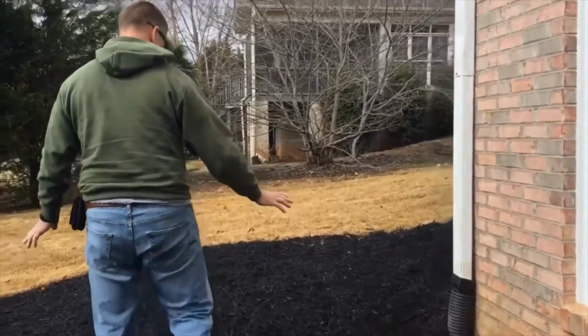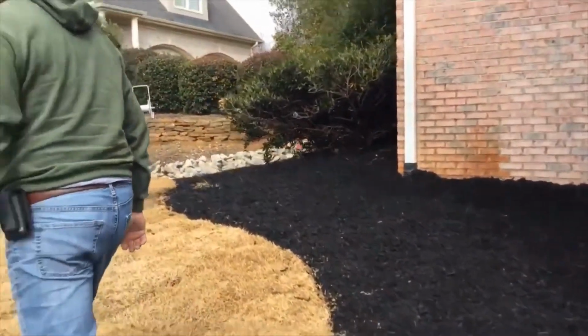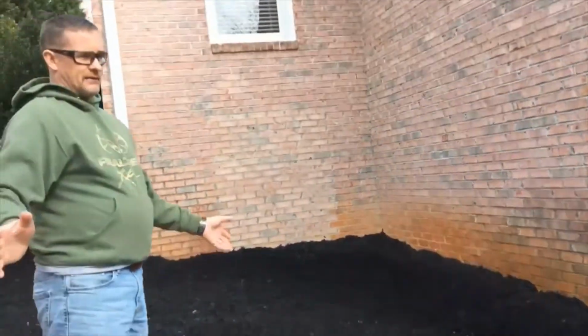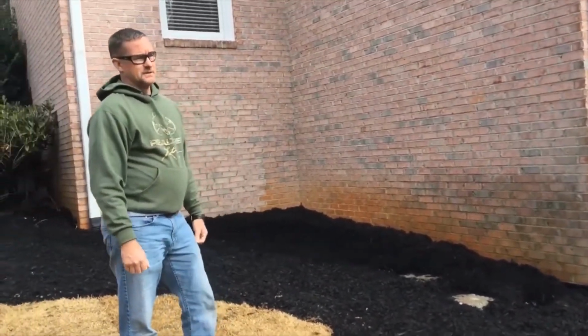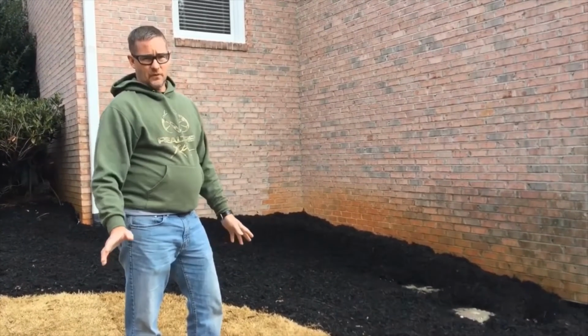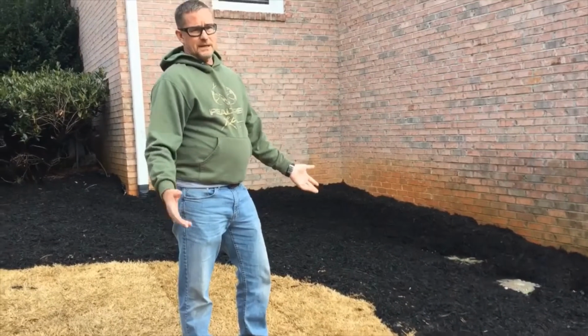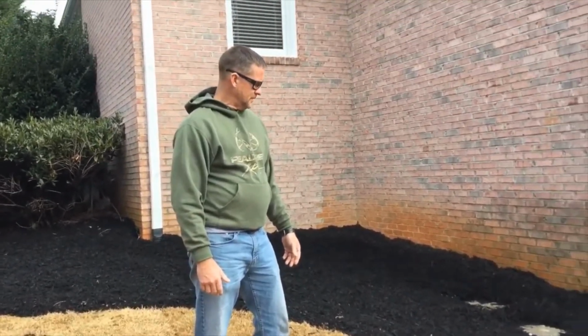This is where we work. This is how we put it back, because our machine is very large. It weighs about 10,000 pounds. It did a lot of, and I told him in our proposal that it would do a lot of damage to the turf. It's been raining a lot here. It was just unavoidable. You cannot make an omelet without breaking some eggs.